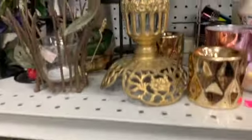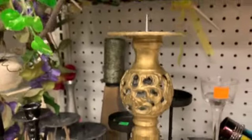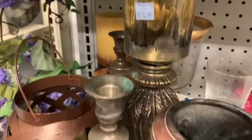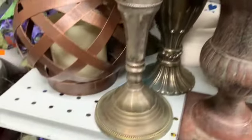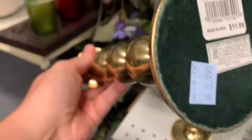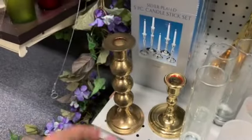Although there were a lot of items here and a pretty good selection, prices were a little high. That beautiful brass candlestick was $5.99. Usually in my area, I like to try to find them around $2 to $3 or less if I can. And most of the candlesticks were starting at $4 and up, so I passed.